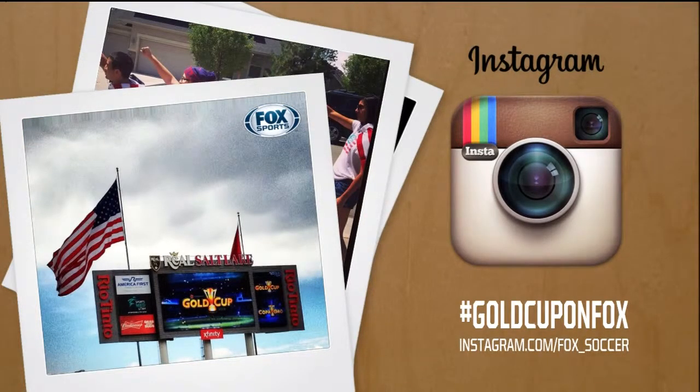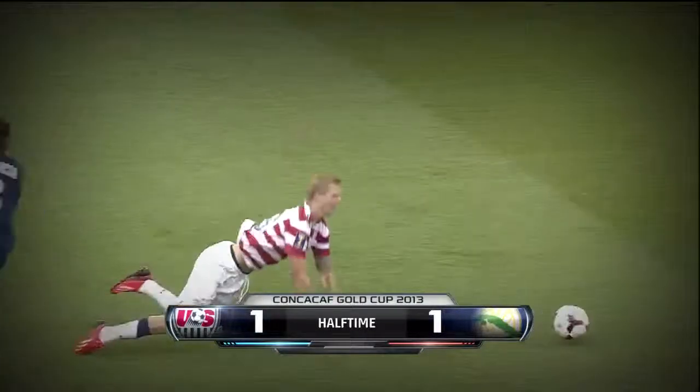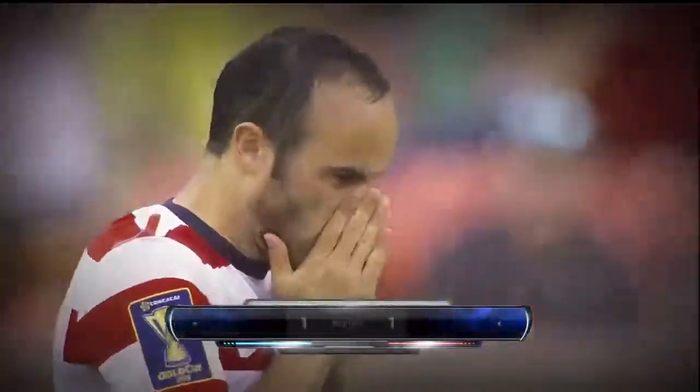The U.S. and Cuba tied at 1. Just been told Brek Shea will be subbed out for Jose Torres. Grant Wahl with Jurgen Klinsmann when we return.